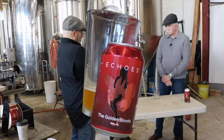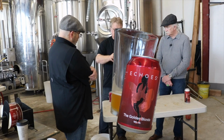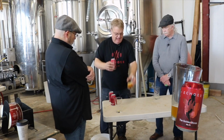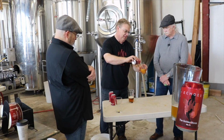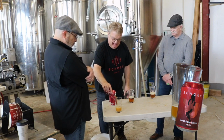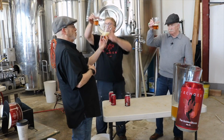I love Belgium. So this is the Golden Blonde. The reason it's called the Golden Blonde was because in making it, it turned out to be a little darker than a blonde. And I started calling it a Golden Blonde just because that's what it looked like. Yeah. And we decided to like the name. So it does have a little coriander, but not enough, I think, to actually pull out the distinct flavor.